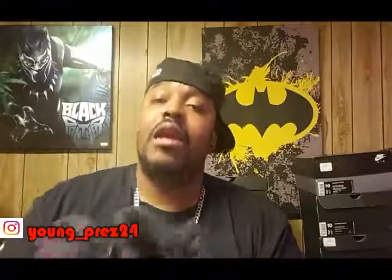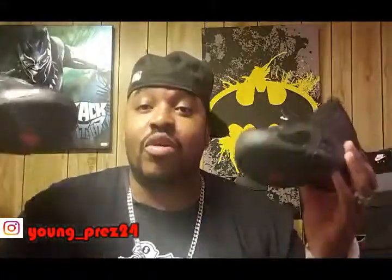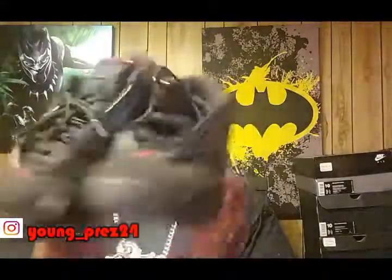This pair right here is the 2011 pair. Paid $50 for these, stale from an outlet. Got these for $50. We had a half off. They were going for 100. Got them for $50 during the half off. Can't beat it.